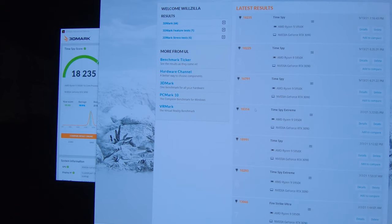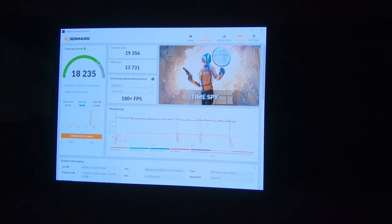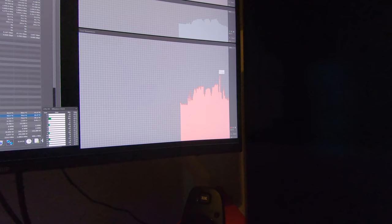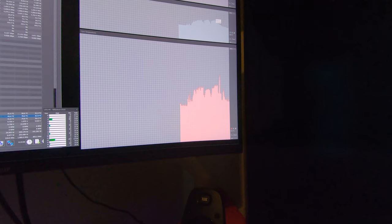I'll go ahead and kick off another test here. And as for the heat, it looked like the hottest that the CPU saw was 68 degrees or so, 69 maybe. GPU memory looks like it got to high 60s, and then the GPU itself looks like it didn't even quite hit 60. So I'm still pretty good and well within some good tolerances.